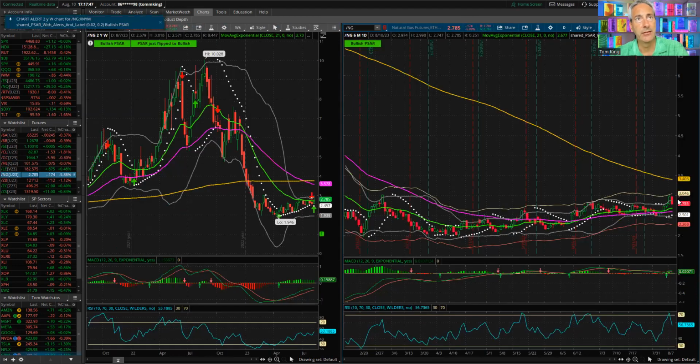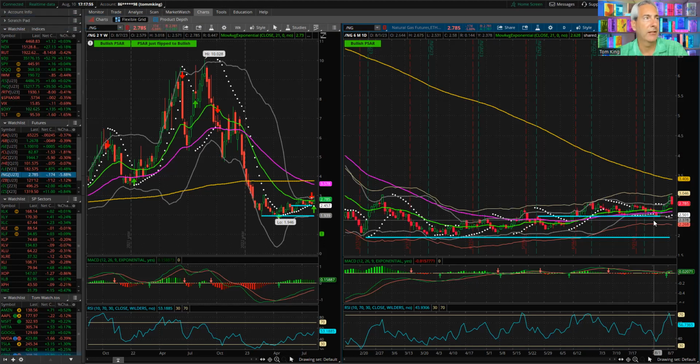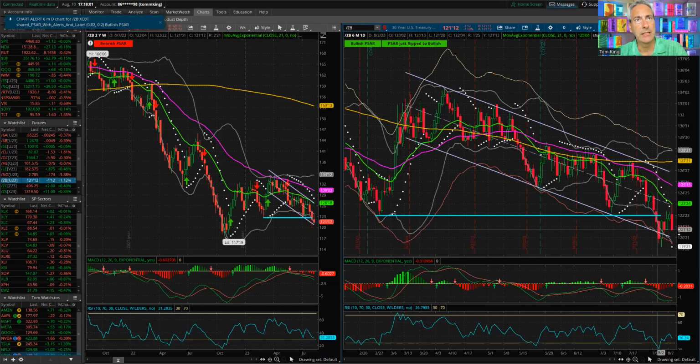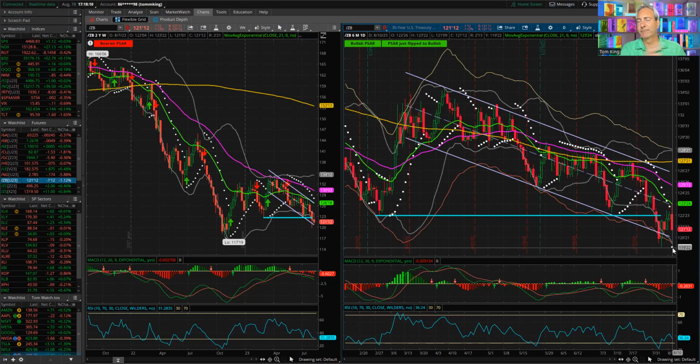And then nat gas, where we had a big rally yesterday, we gave all of that back and then some today as nat gas came back into the fold. Great for our nat gas strangle that we have on. Bonds we've already covered, down day today. But on the day, because of the up move, we did get a PSR bullish reversal. We'll keep an eye on it. But I still think we're closer to a bottom than we are anything else on bonds.